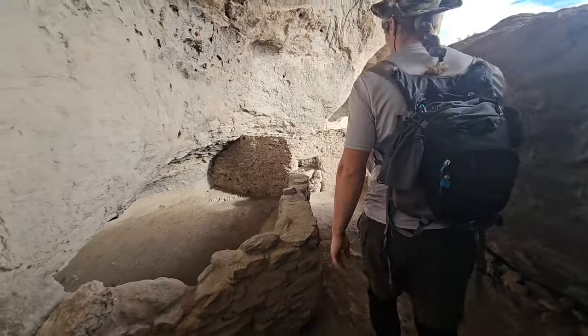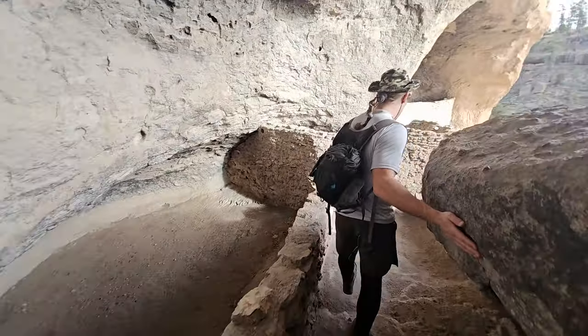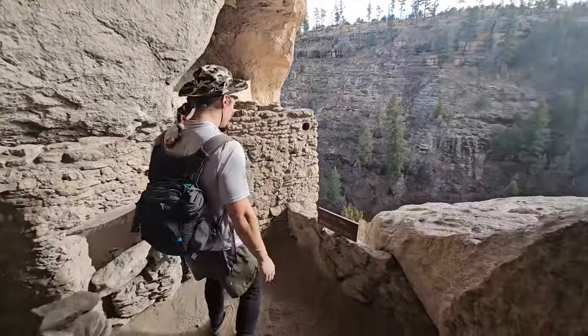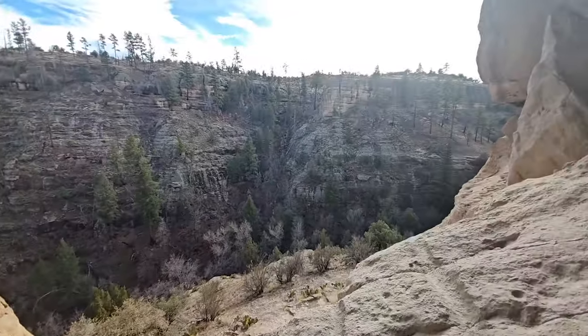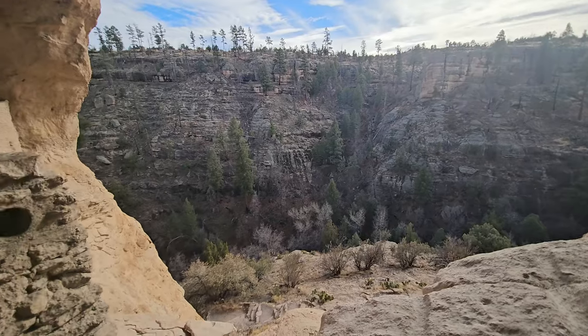We continue. Got some more rooms here. End of the trail. This is it. The end of the road. What a gorgeous view they had. Yeah. Honestly, I would live here. I would absolutely live here.